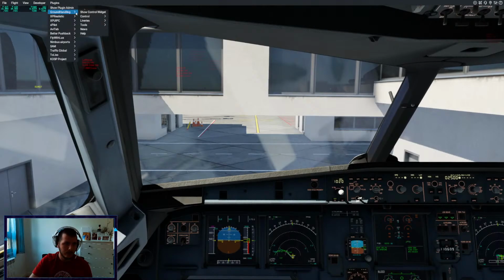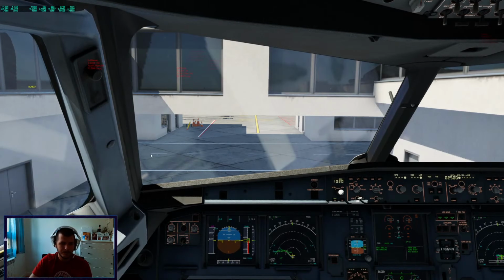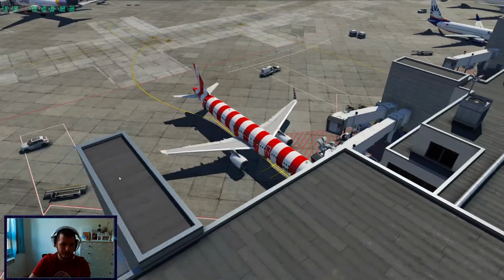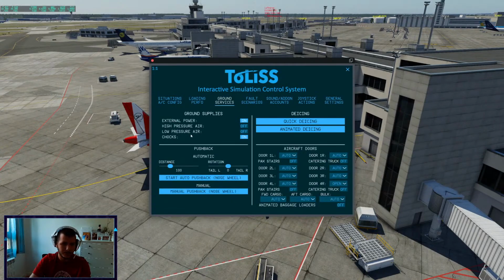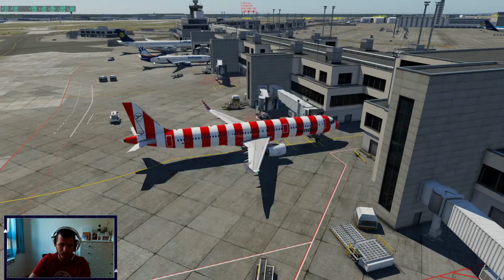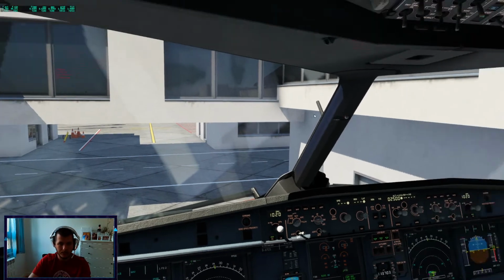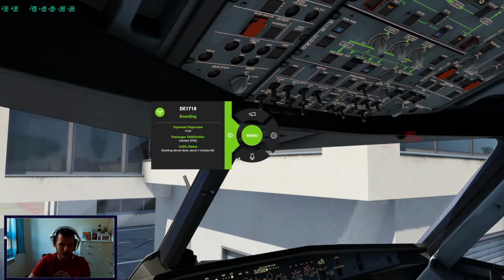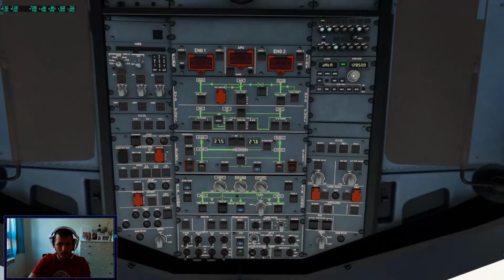Okay, so let's now hide. Okay. So we make sure we are actually clear for pushback. Okay, this door is still open. Let's see. Close. Nice. Okay. So I think 2 more minutes. Ready to go.